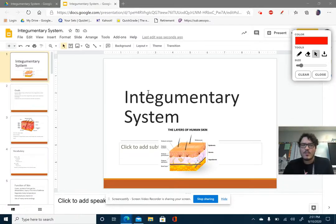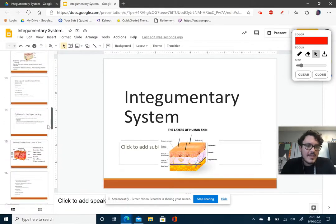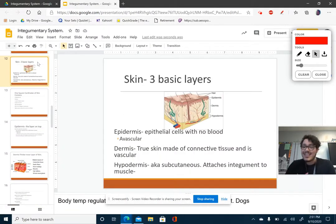We're going to continue with our material regarding the integumentary system. Where we left off, we were talking about the skin and the layers that skin has. We mentioned how there are three layers: the epidermis, the dermis, and the hypodermis. I tend to think of the skin almost like a slice of pie, right? You have toppings like whipped cream sometimes, the filling, and then the crust.